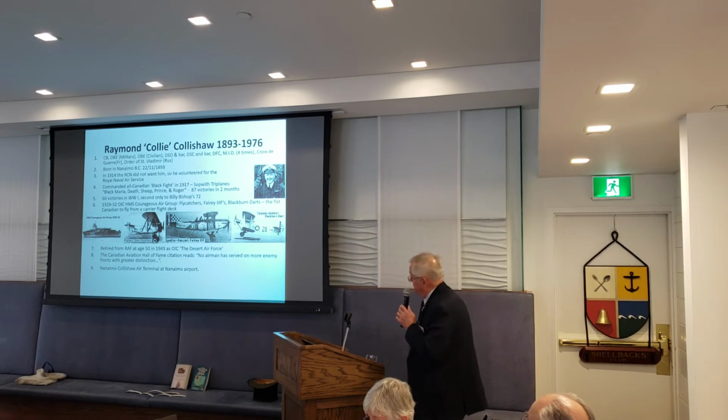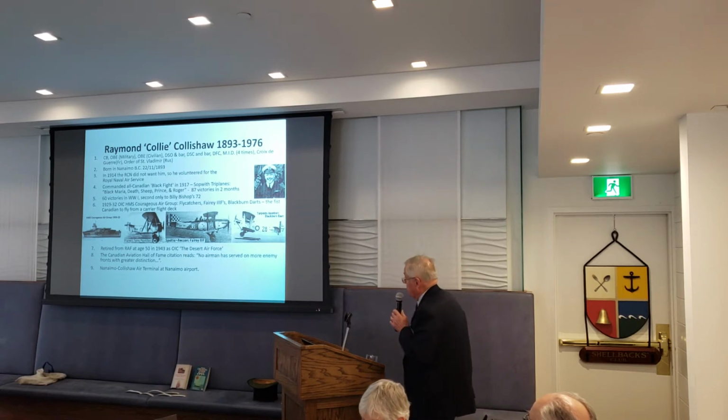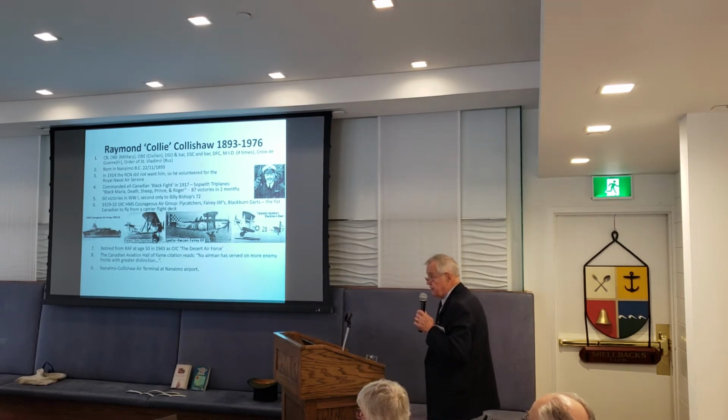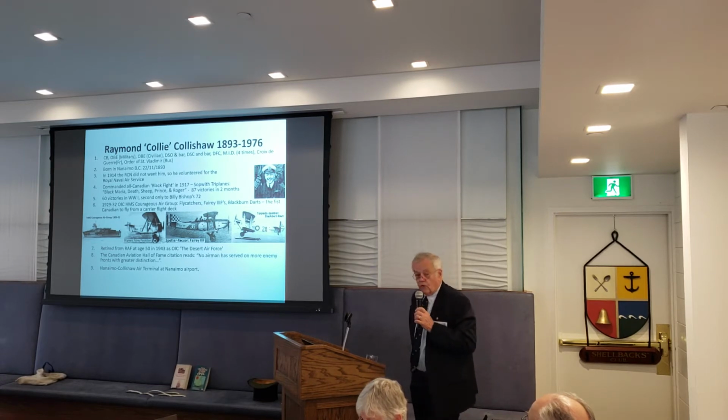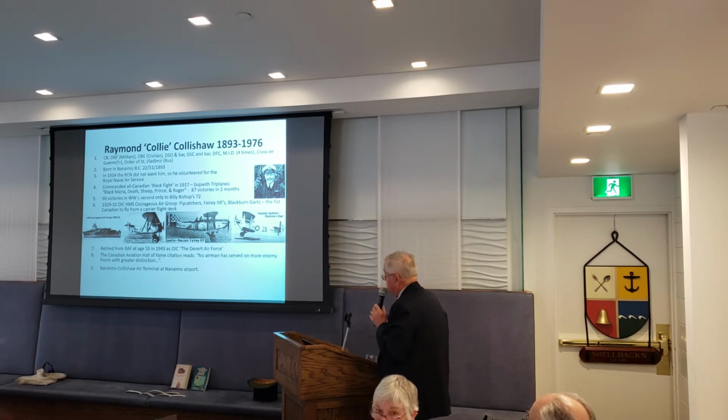He has an Order of St. Vladimir from Russia. By the way, he helped the White Russians in their attempt to secure things after the revolution, which didn't work all that well. He volunteered in 1914 to join the Royal Canadian Navy, but they didn't want him. So he decided that he would instead volunteer for the Royal Naval Air Service in Britain, and off he went.